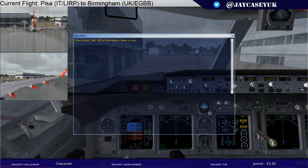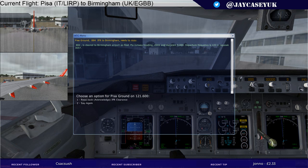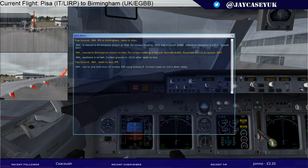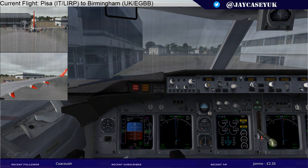Pisa ground, 884, IFR to Birmingham, ready to copy. Should arrive into Birmingham about 8:30 UK time in real time. And we're ready to taxi, IFR. 884, taxi to and hold short of runway 22 right using taxiway Echo. Contact tower on 122.1 when ready.